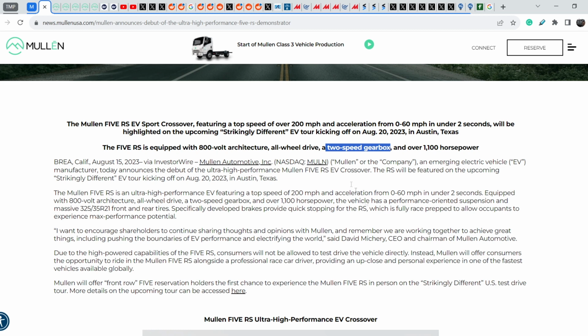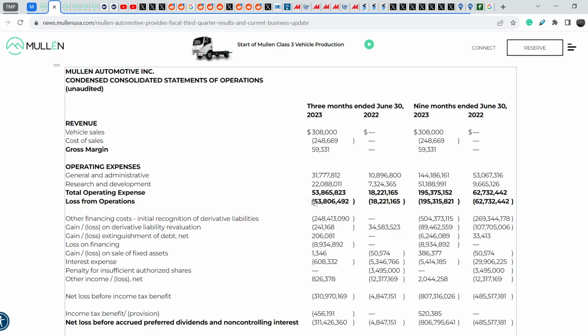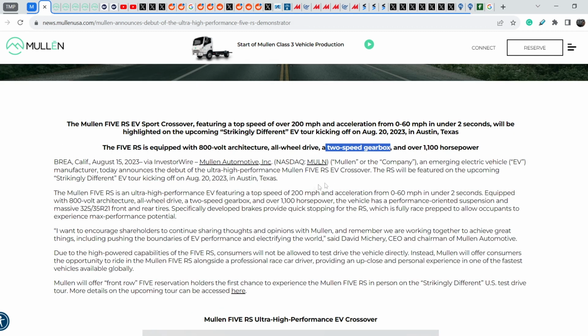And I think they spent, let me show you right here, $22 million this year in order to build this prototype out of the Volkswagen's vehicle. And potentially they will show you this vehicle in a matter of just the next several days, because their tour will begin on August the 20th in Austin, Texas.